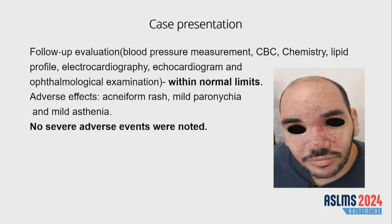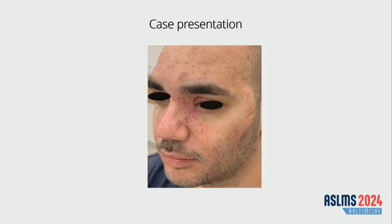Follow-up evaluation, which included blood pressure measurements, complete blood count, chemistry, lipid profile, echocardiography, and ophthalmological examination, were all within normal limits. The patient had no severe adverse events, although he did experience some mild ones: an acneiform rash, as you can see, mild paronychia, and mild asthenia. 3 months after the initiation of therapy, lesions were almost resolved with only a slight remnant evident on the left upper eyelid.